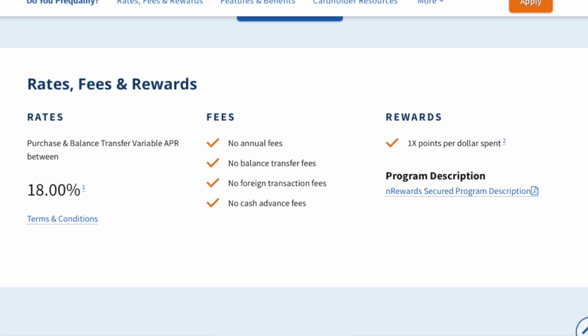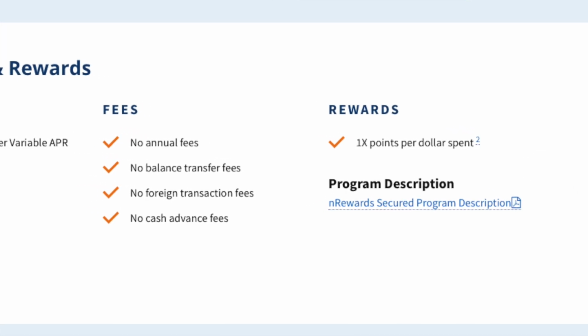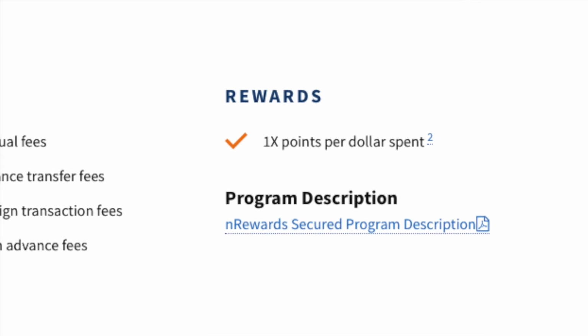But here's another benefit from this credit card. You earn 1 reward point for every dollar spent with no monthly or annual limit cap on how many points you can earn. That's pretty good for a secured credit card. Now, points can be redeemed for merchandise, gift cards, or even cash back.